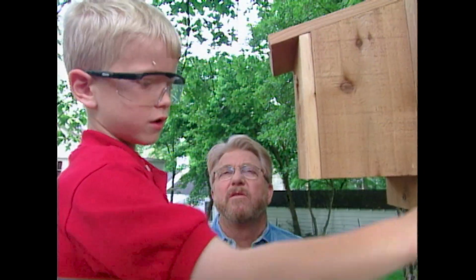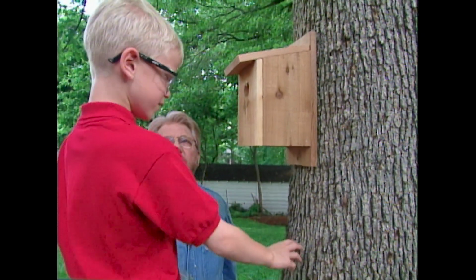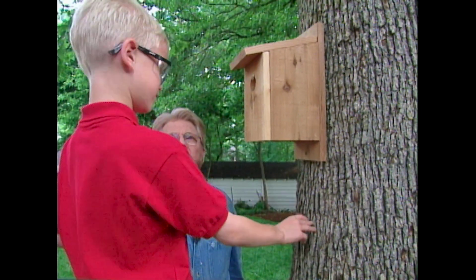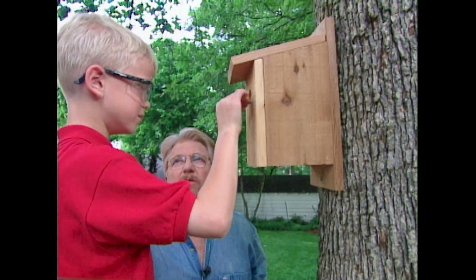They usually are gonna be chickadees. Well, nuthatches could be in here too, because they walk on trees and could go inside. Okay, but you'll just watch for them, huh?